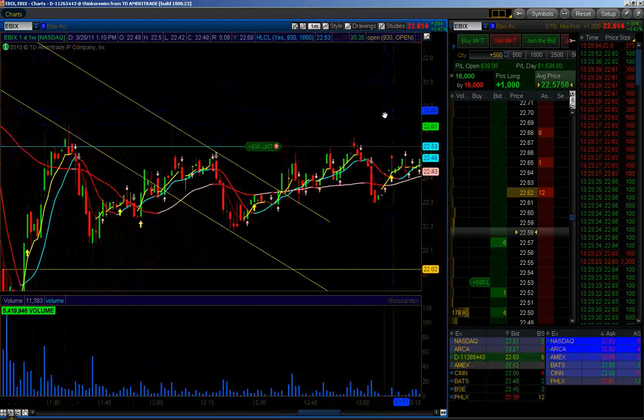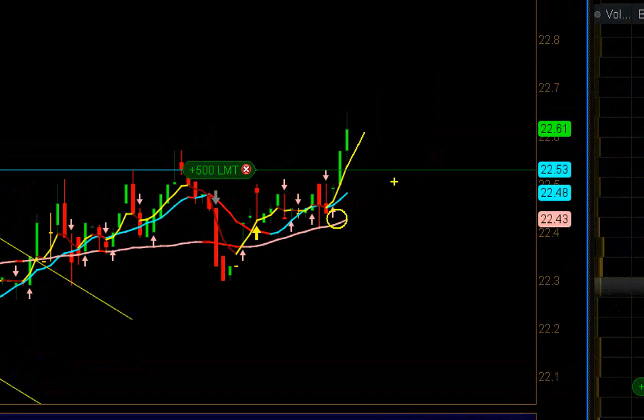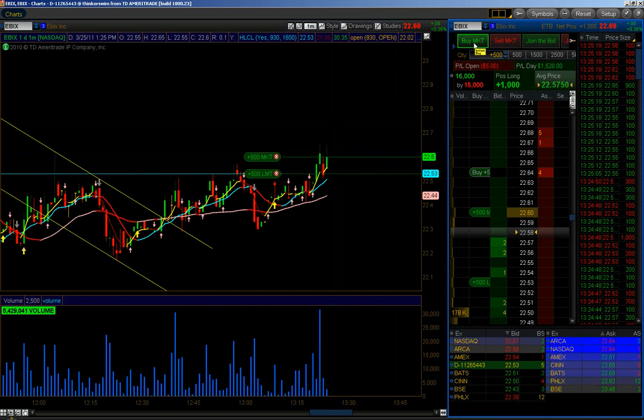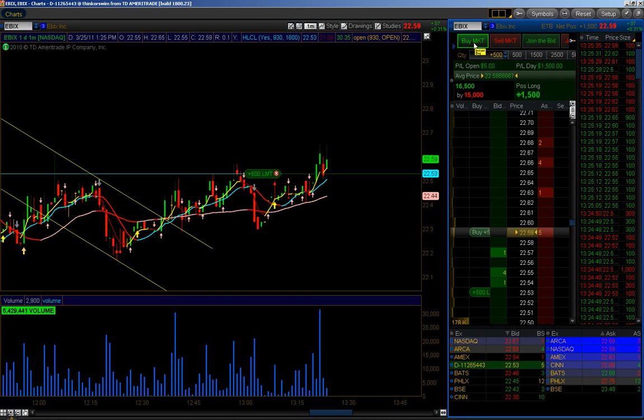Let's zoom in for a minute. Alright, we got that buy signal here. 5's ascending above 53. Looking good. I like this trade. Here we go, guys. I'm forced to buy another 500 at market. And I got a bad fill there, but it's alright. We got 1,500 shares, and I'm happy.